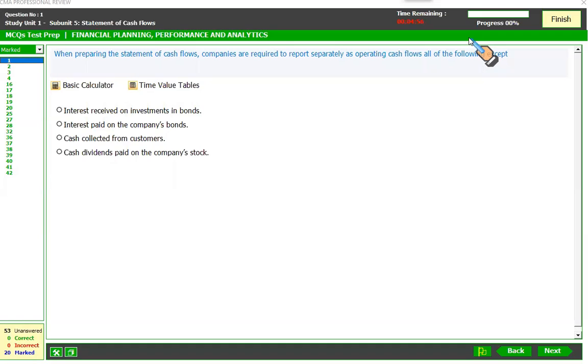Statement of cash flows. Good quality questions that you can expect on your exam. When preparing the statement of cash flows, companies are required to report separately the operating cash flows, investing cash flows, and financing cash flows. So the question says companies are required to report separately as operating cash flows all of the following except. There are three options given, and one out of these is the odd.